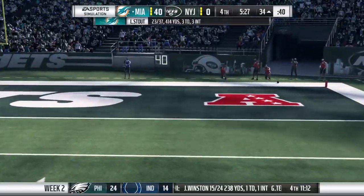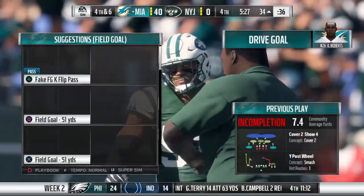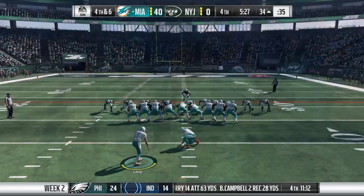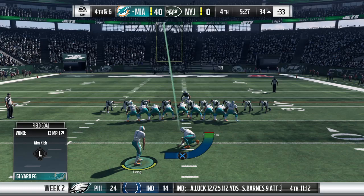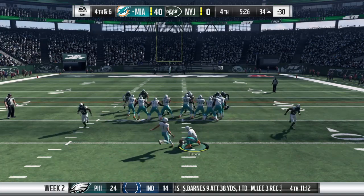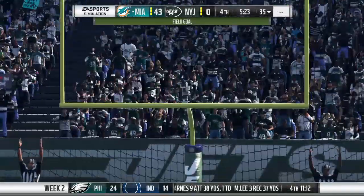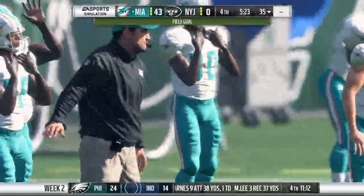And they can't get the long connection as it falls incomplete. Fourth quarter, you've got the big lead. If you're coaching, Charles, you still taking shots like that downfield? I'd be a little more concerned with running some clock and making sure you're taking care of the lead, because you keep flinging it around, you throw a couple of picks, you could put yourself in jeopardy.